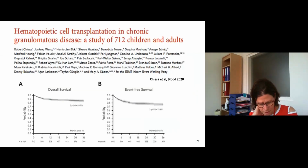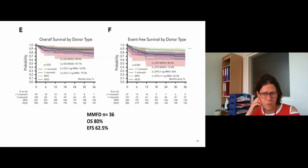We know that hematopoietic stem cell transplantation is curative in CGD, and thanks to the very huge efforts of Robert Chiesa and the Inborn Errors Working Party a few years ago, who put the data together for more than 700 patients transplanted all over the world, the overall survival with transplantation was great, with an overall survival of 85% and EFS of 76%. In this study, the number of patients transplanted with mismatched family donor was limited, with 36 patients.